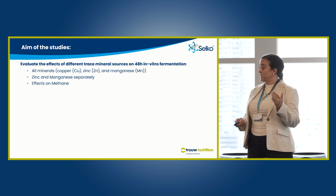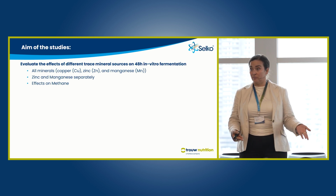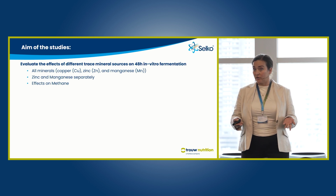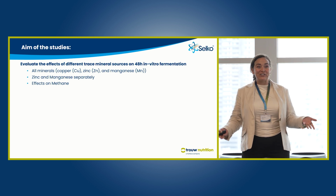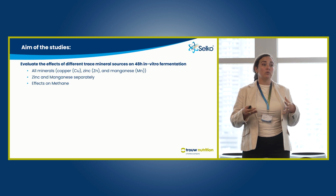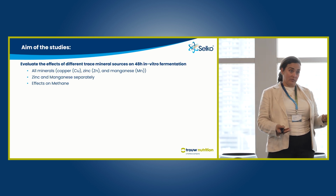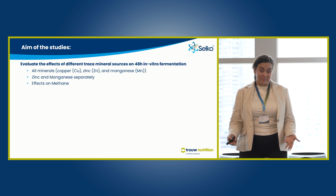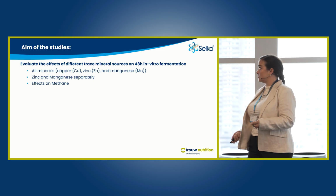Sulfates, zinc, and manganese separately, because we know copper has antimicrobial effects. We use copper in our foot baths, a copper sulfate that can easily dissociate when it's in water, and that copper has antimicrobial effects. So we wanted to look at how zinc and manganese also affect the rumen environment. Are they as detrimental as free copper in the rumen or less so? So we looked at those as well.